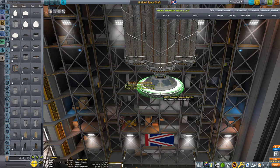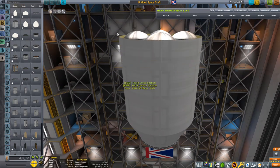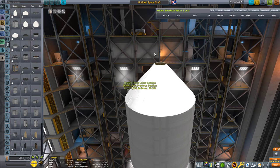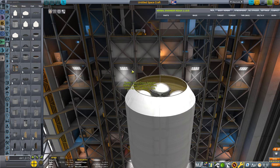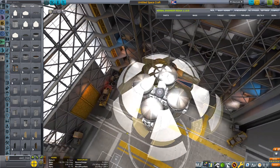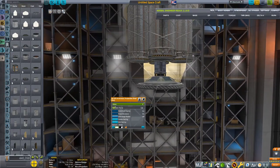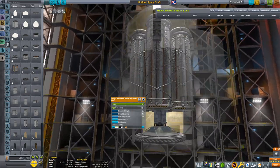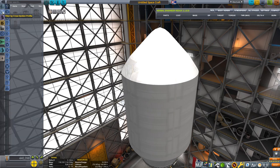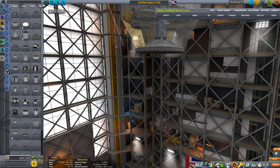So, we've got brand spanking new 5-meter rocket parts. So let's get the fairing set up for that. All right, that ought to work. Want to make sure that is on clamshell deployment. Okay. So if we do by cross-section profile for 5-meter parts, that'll get us what we've got. What do I have here?